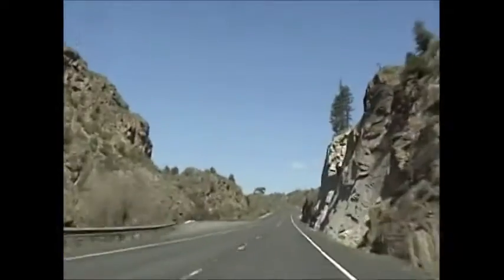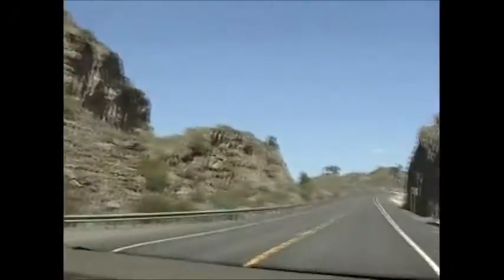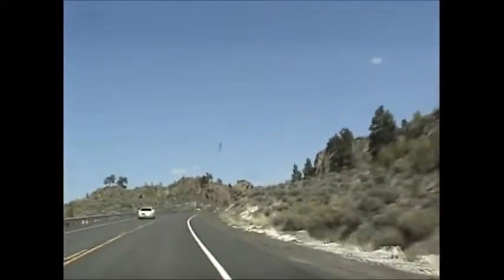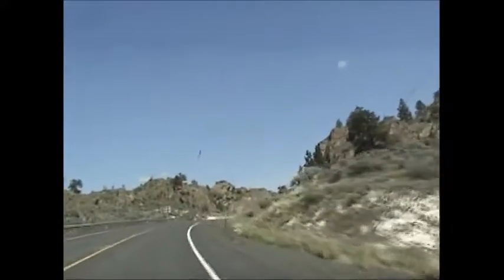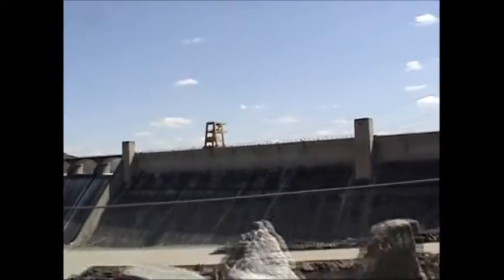Well, you need to paint that right there. That's gorgeous. Okay, now we're in Electric City. This is where the Grand Coulee Dam is.